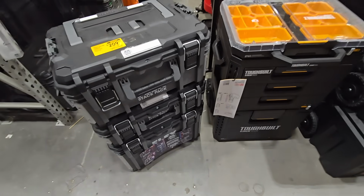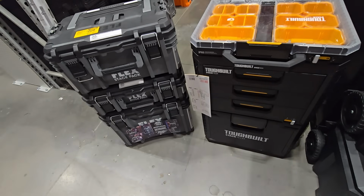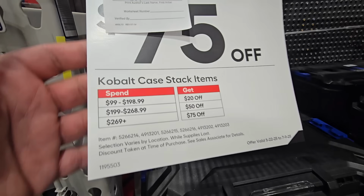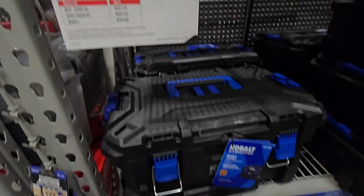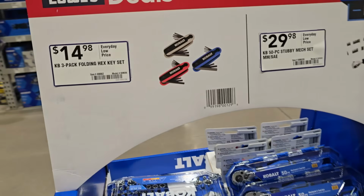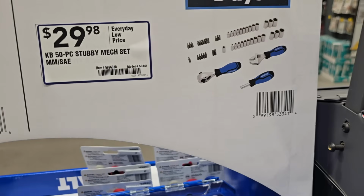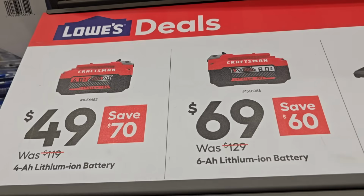And just a quick comparison between these two, which are pretty much the ones to get at the store, either the Tough Build or the Flex. And yes, the Cobalt actually does have $75 off as well if you spend that $269. So that's actually a great value. For hand tools, you got $14.98 for a three-pack folding hex key, $29.98 for the 50-piece stubby mechanics tool set. Now, when I was a teenager, well, not a teenager, but my first tool set was a stubby set like this, and I really loved it. You could do all sorts of stuff with that.